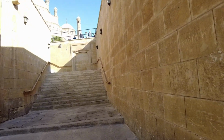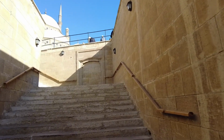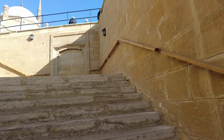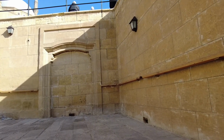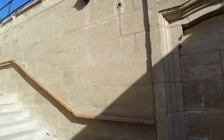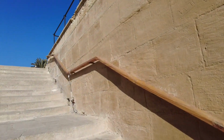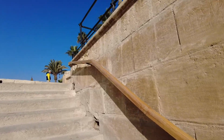One of the most recognized buildings within the Citadel of Saladin is its Alabaster Mosque, known as such because of the material with which it was built, although its real name is the Mosque of Muhammad Ali, and it is where the sovereign is buried. Being located on a high point of the citadel, it is visible from virtually anywhere in all of Cairo.